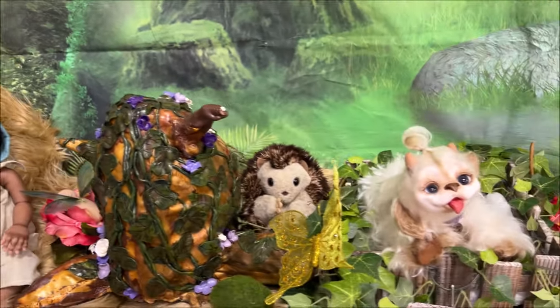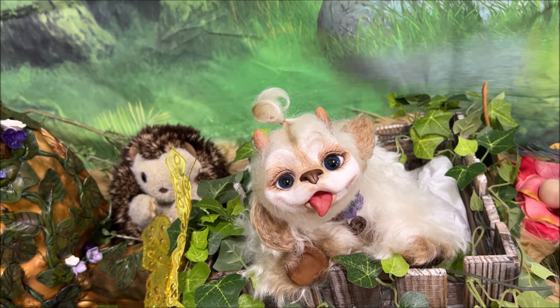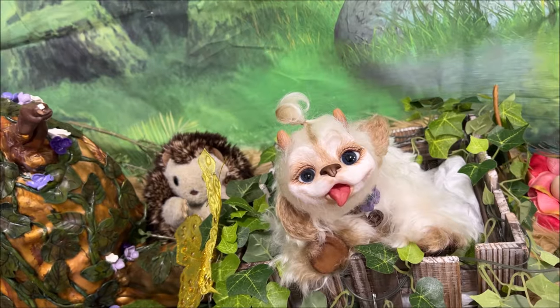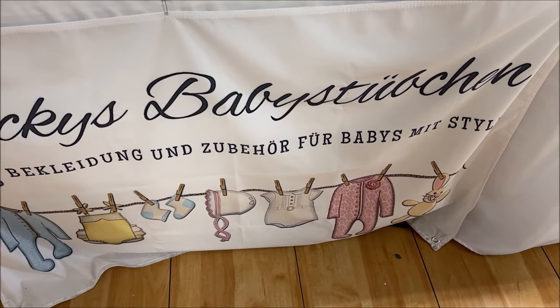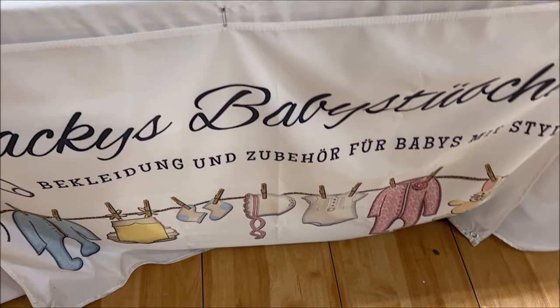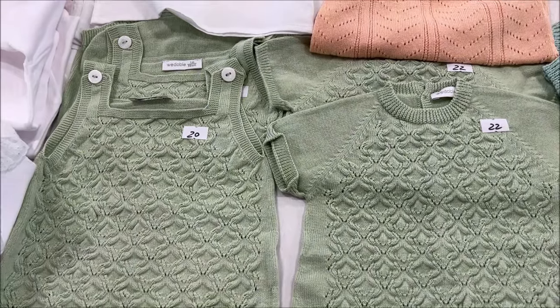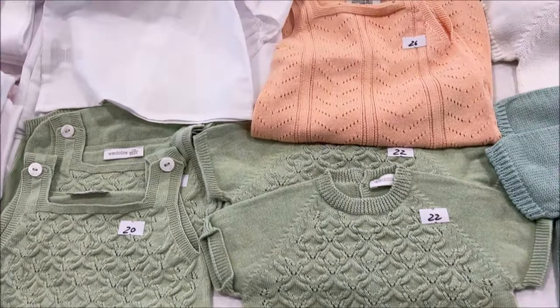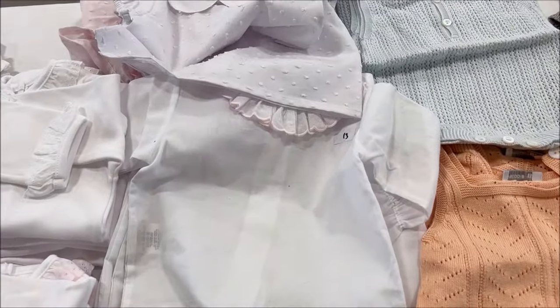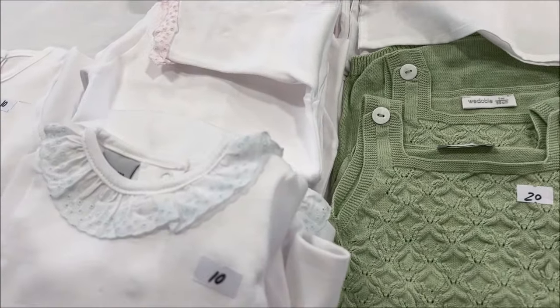And here's Strawberry. So adorable. I'm at Jackie's booth and I wanted to share with you the beautiful Spanish knits. They're absolutely gorgeous, as well as fancy little shirts as well. I love the collars.